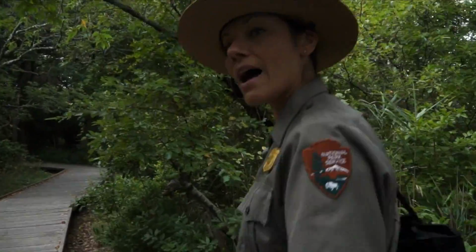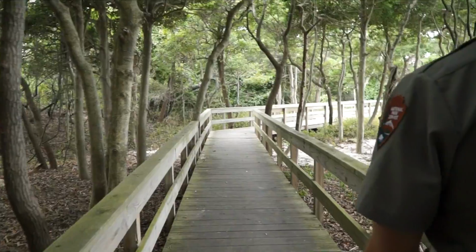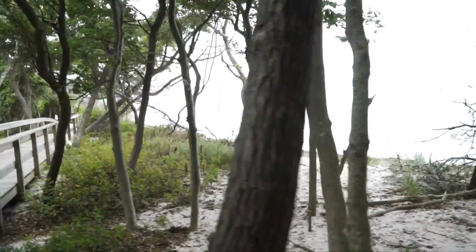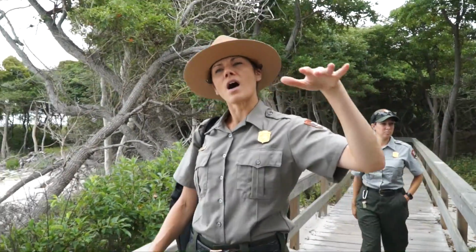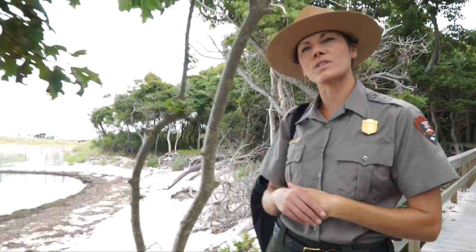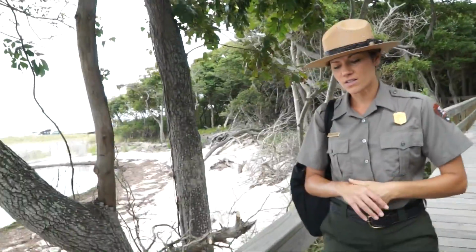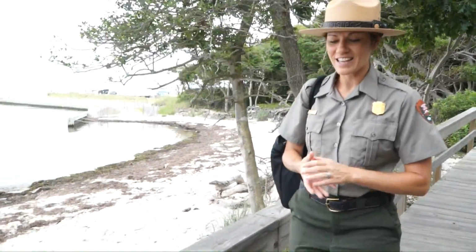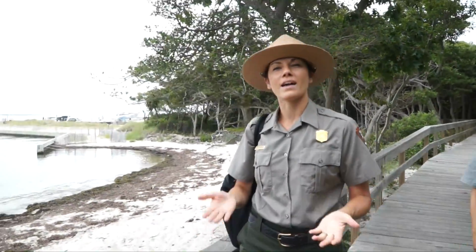There's a 1.5-mile loop through the Sunken Forest, and you can be on boardwalk the entire way. As we head into the heart of the Sunken Forest, I learned what sunken really means. It's sunken behind what's called a secondary dune. So it's not sunken below sea level, which a lot of our visitors think, but instead it's protected by a double dune system from the harsh conditions of the beach and the ocean.